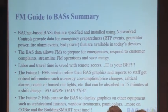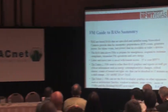Okay, summary. BACnet-based building automation systems that are specified and installed using the network controls process can provide data for emergency preparedness, such as real-time pricing events and so on. The BAS data allows FMs to prepare for emergencies. Remember those 4 things at the beginning? Respond to customer complaints, streamline facility operations, and save energy.